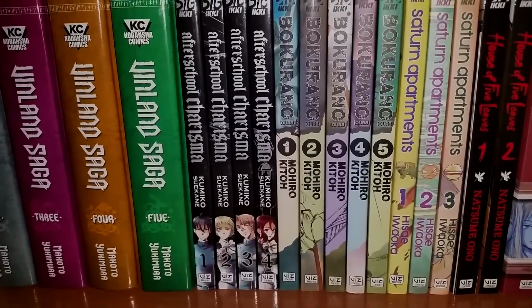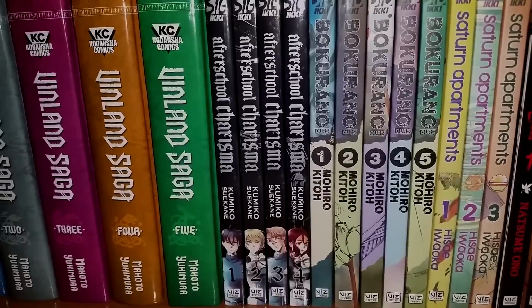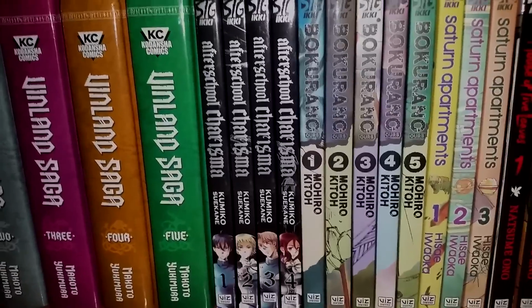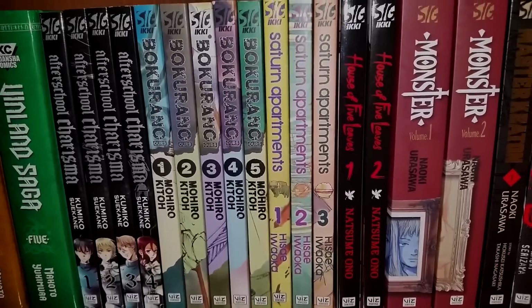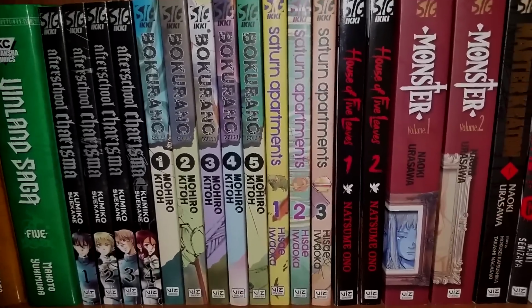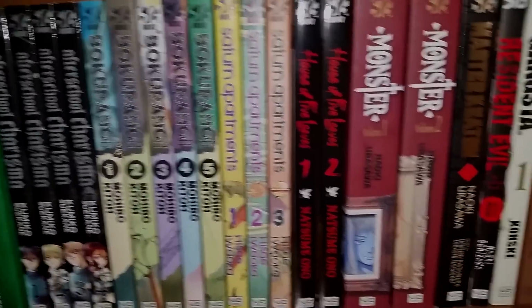I have the first 4 volumes of After School Charisma, a decent prep school kind of story based around characters like Napoleon Bonaparte and Adolf Hitler. Very interesting and unique. Next 2 series I have here, Bokurano Ours and Saturn Apartments, are both series I haven't started yet. I do want to read them, but I just either haven't had the time, or in the case of Saturn Apartments, I bought it the other day and just haven't started yet.